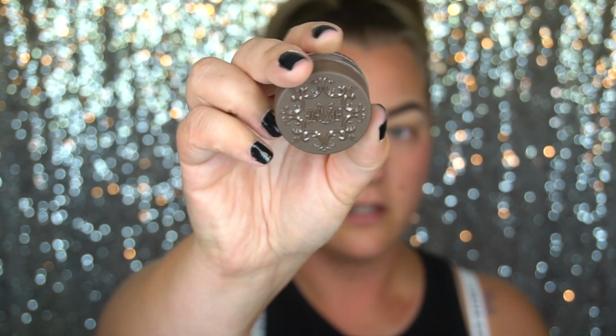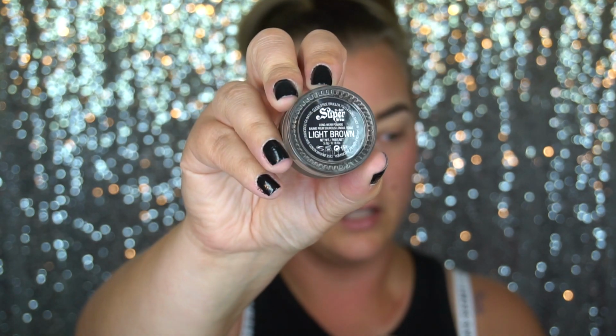I am showing you guys how to do my brows. I have my brows microbladed, but they are starting to fade and it's been over a year. So I'm actually showing you guys how to use the Kat Von D 24-hour Super Brow in light brown.